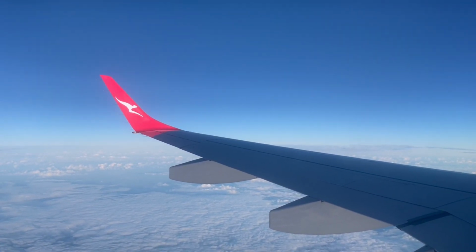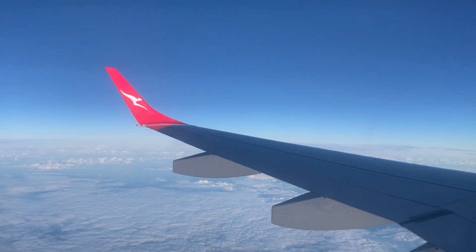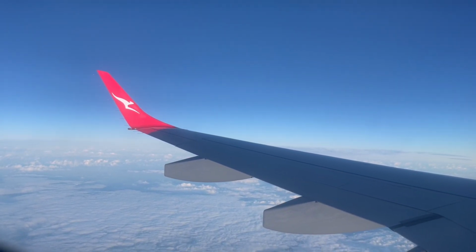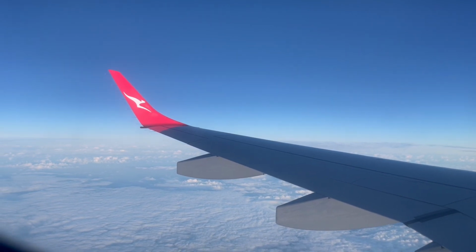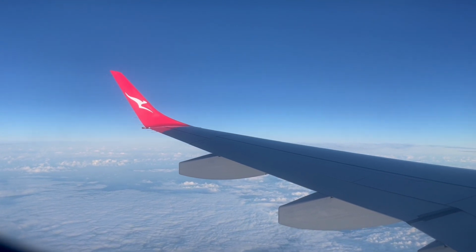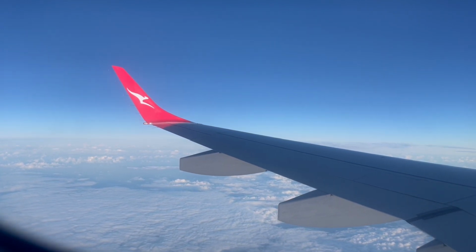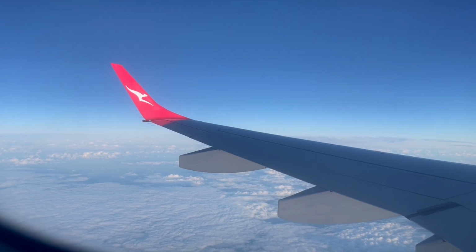Like I said, we were pretty delayed for this flight, and the captain did get over the speaker and say that they were trying to make up as much time as possible. So we were going at about 450 knots for at least when we were at cruising altitude, because the pilots wanted to make up as much time as possible due to how late we ended up leaving Brisbane.